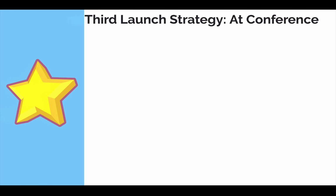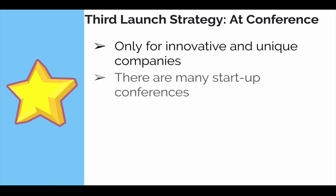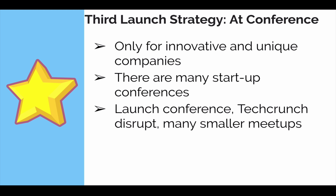Now, the third way to launch is at a conference or at an event. This is mostly for innovative and unique companies, because if you don't have anything too new, it's really hard to have the merit to get featured at a big conference or event. But if you have something interesting and unique, you should make it a goal to launch at some kind of a conference or event. There are many startup conferences and events. Some of the biggest ones is the Launch Conference, the TechCrunch Disrupt Conference, where companies can launch on stage and win prizes. But if you cannot get into those, because those are really hard to get into, there are many smaller meetups, local meetups. At least you can present your launch there, and who knows, every once in a while there's influencers, bloggers in the crowd, and you can get the publicity from them too.